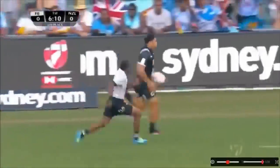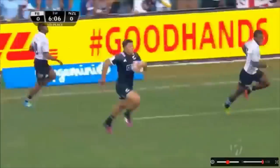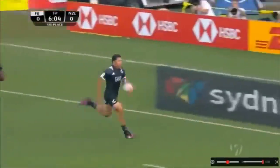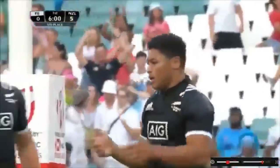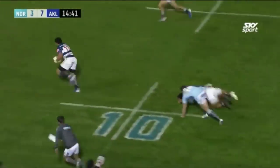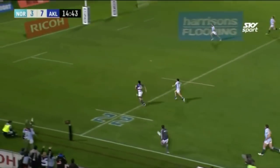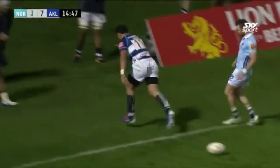Here goes Caleb Clarke down the left-hand side. Caleb Clarke steps inside. What a star turn from the youngster here. Goes wide with it. Johnson up to the head. It's an attempt for Caleb Clarke. Caleb Clarke's away. They're not going to catch him. Try number two for Auckland.